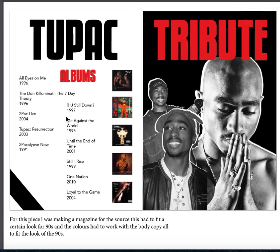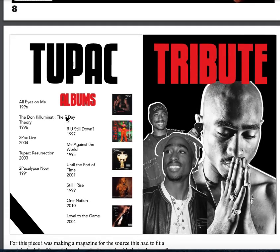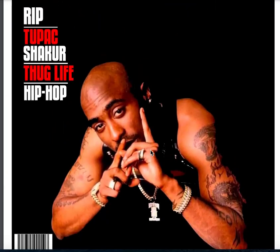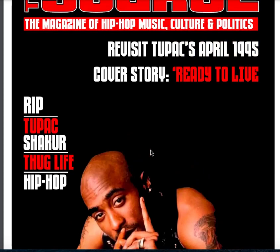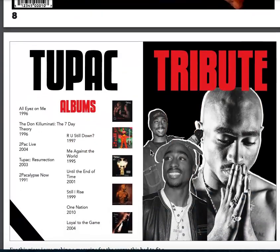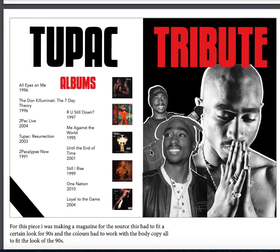And yeah, pretty much it's just a magazine article of Tupac and his life, with an article that kind of at the end had a bit of tribute to him because unfortunately he died. So as you can see, the front cover here is quite simple. Go with the white and red with the black contrast background and a picture of him. And then throughout all the pages it was basically black, white, red, and then pictures of Tupac. So yeah.